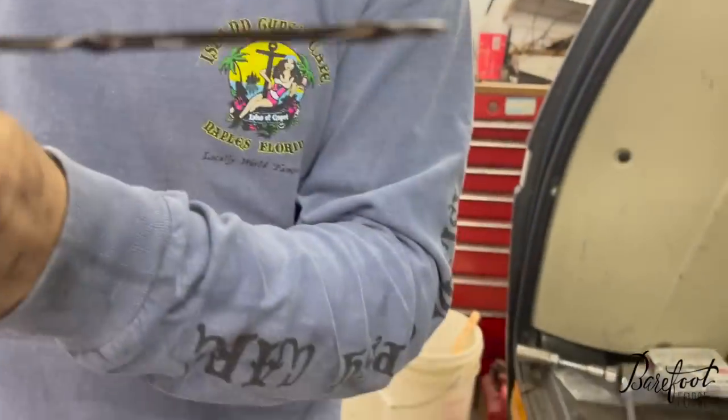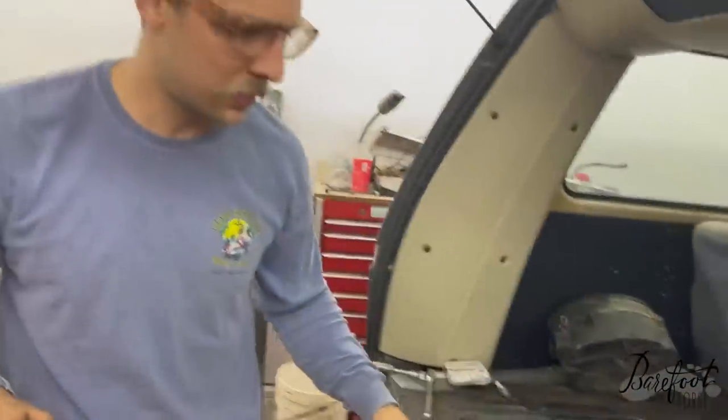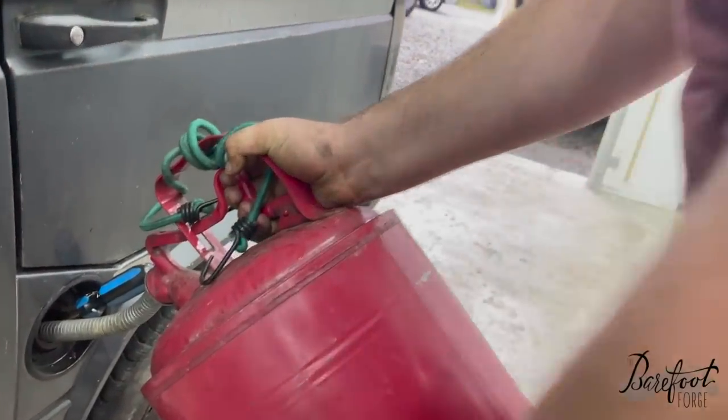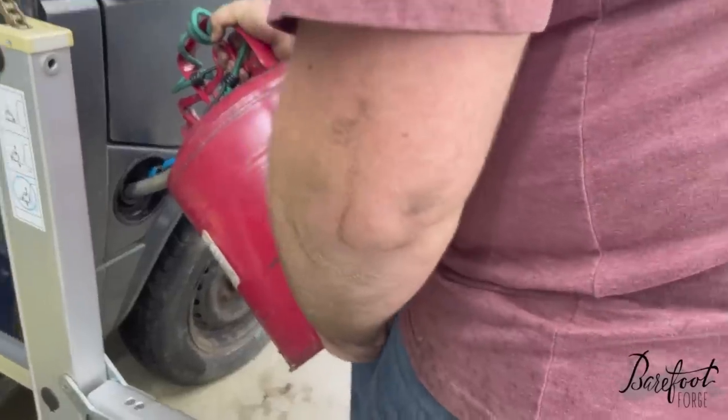Lick it. Any good? It's not burnt. That's good. Is there oil on it? Yeah, let's put new in. We'll put new in. That'll work. Oh, you got throttle on that. Yeah, that's a hand throttle. He's got a hand throttle, bro.